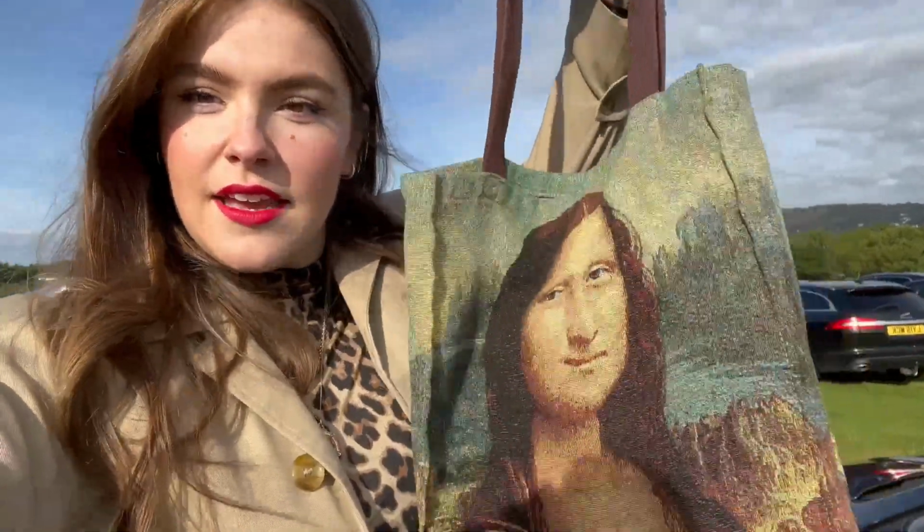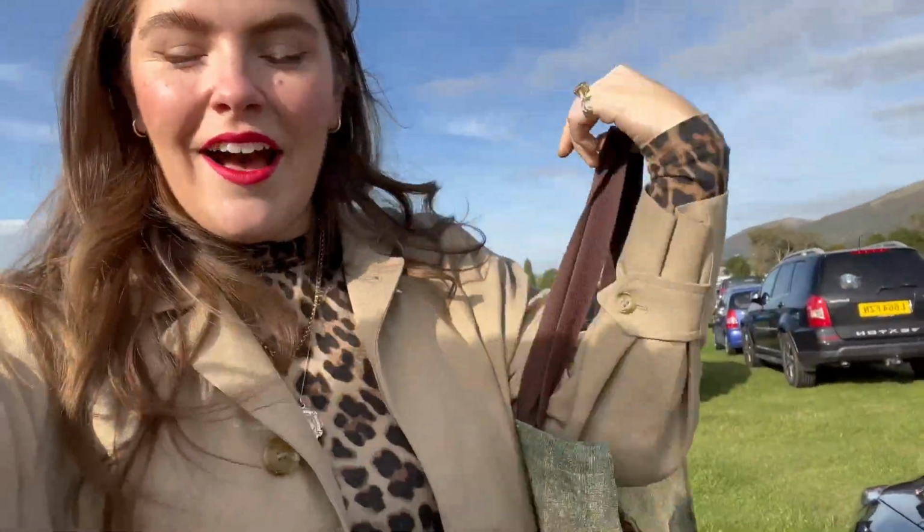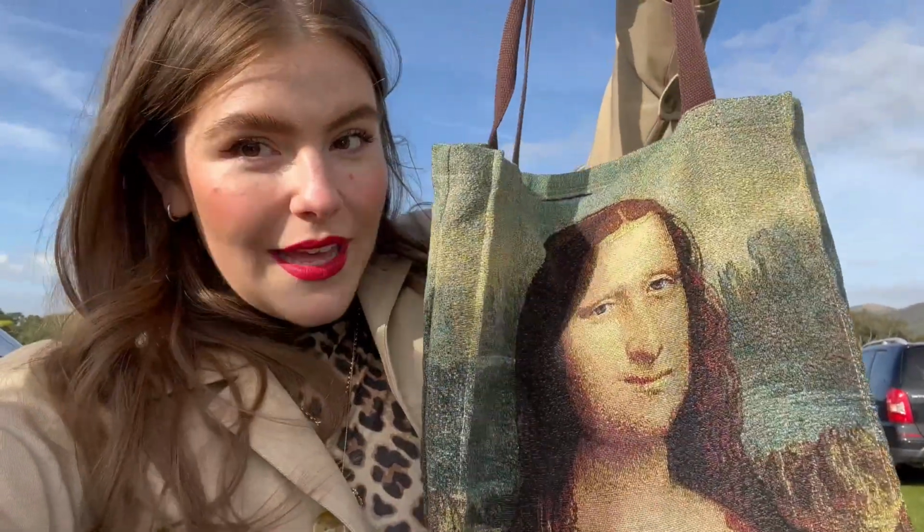The trusty charity shop tote bag is coming with us today. It goes everywhere with me, no matter what the season. I bought this from a charity shop for about £4, and I've taken it pretty much everywhere with me since, for about 2 years.